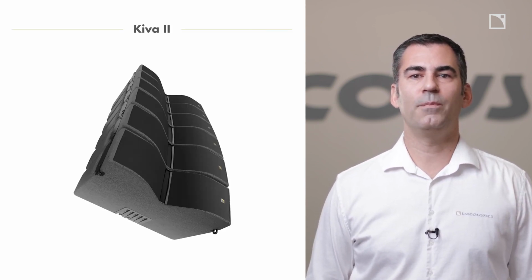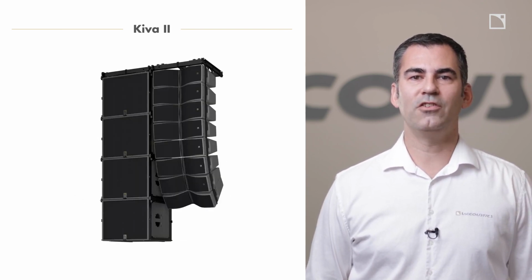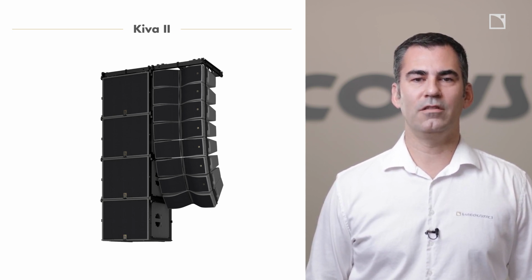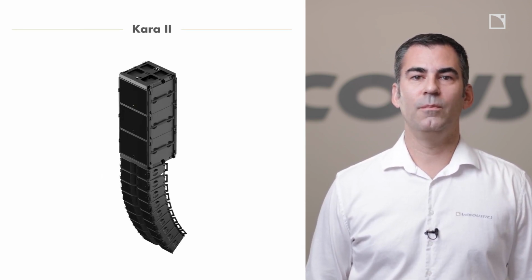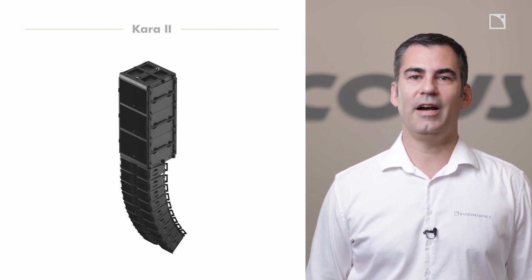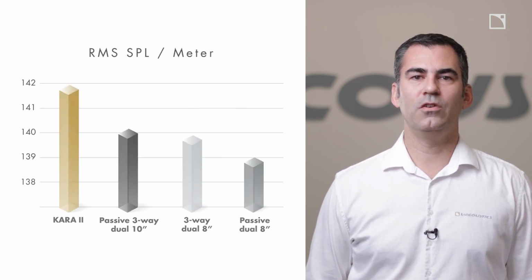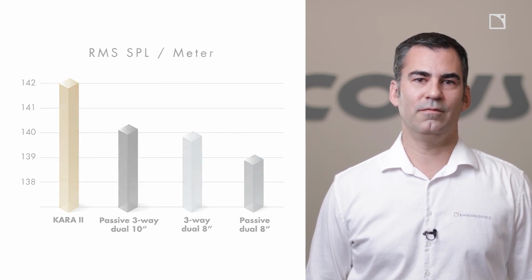On the other end of the K-series family is our most compact long-throw product, Kiva 2, the market leader in SPL per kilogram. To keep the size and weight down, Kiva 2 is a modular design with a dedicated subwoofer that can be arrayed to extend the bandwidth down to 40 Hz. Increasing the output and flexibility is Chariot 2, the most powerful, compact line source array on the market. With market-leading SPL per meter, Chariot 2 can throw further than most, if not all, the modular line source array products on the market, even those with dual 10-inch drivers.